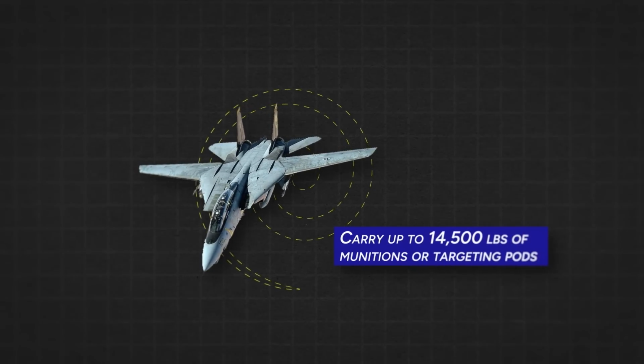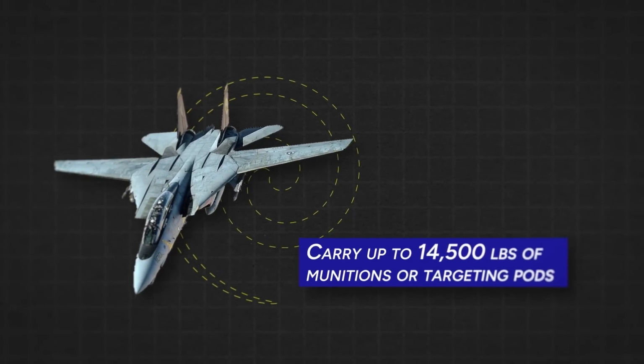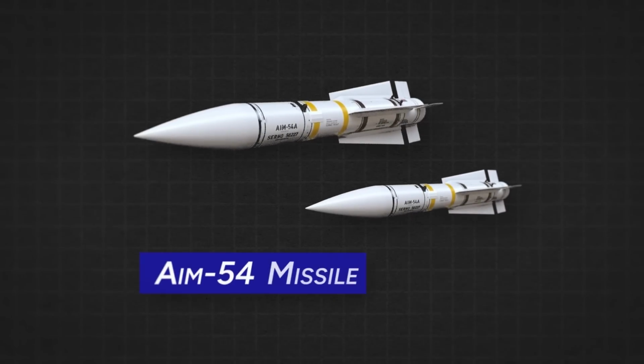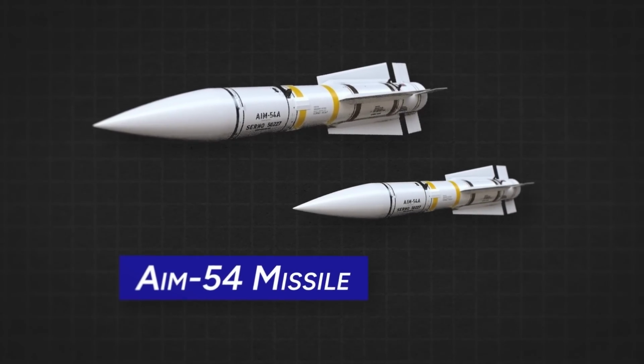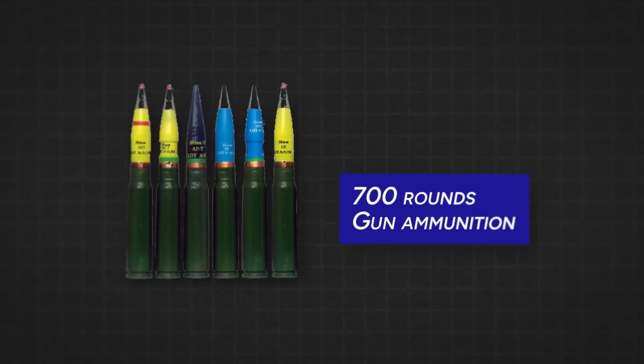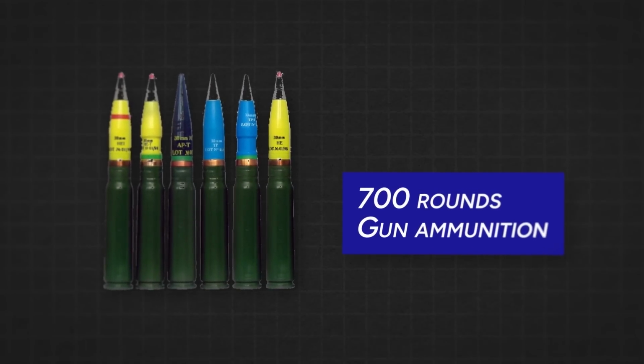Tomcats carry 14,500 pounds of munitions or targeting pods. During the 80s, a typical F-14 combat sortie loadout would consist of 2 AIM-54 air-to-air missiles for long-range targets, 2 AIM-9s for short-range, 3 AIM-7s for medium, and 700 rounds of gun ammunition for a more personal touch, so it could basically kill anything in the sky 2 times over with ammo to spare.